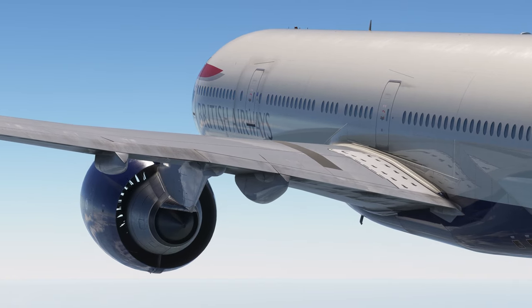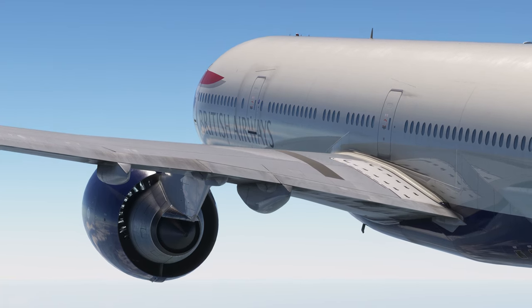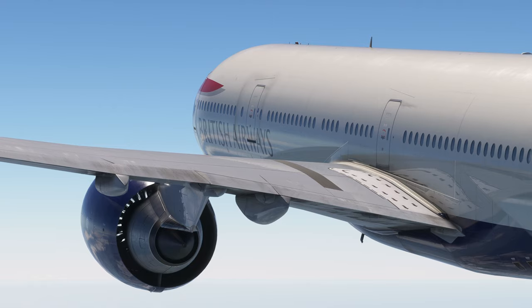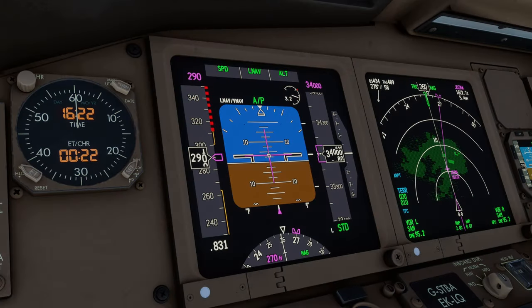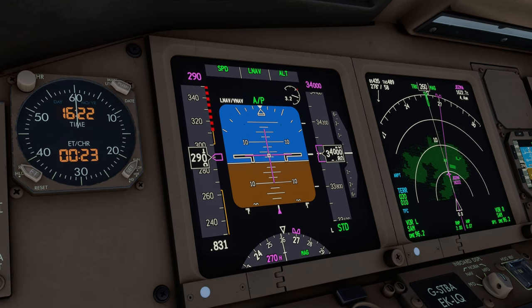American 108, behind the departing British Airways Airbus 320 Neo via Alpha 2, line up runway 27 right behind. Behind the A320 Neo, line up 27 right at Alpha 2, American 10. Easy 7643, route direct to Lambert, Lima Alpha Mike, and be level at flight level 80 by Lambert.